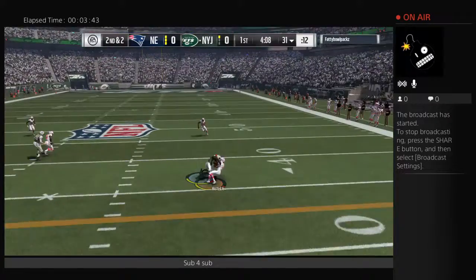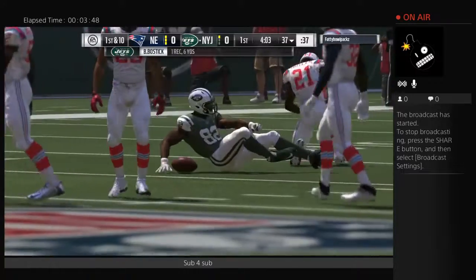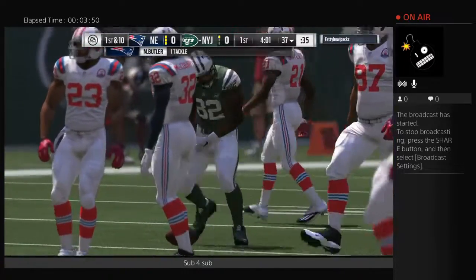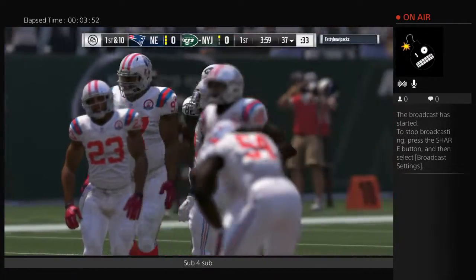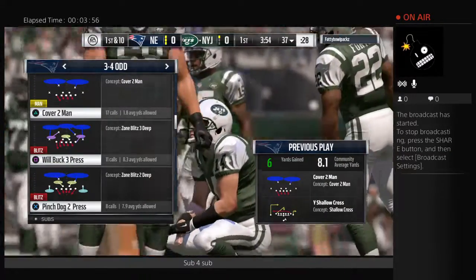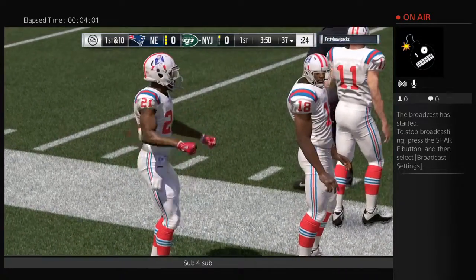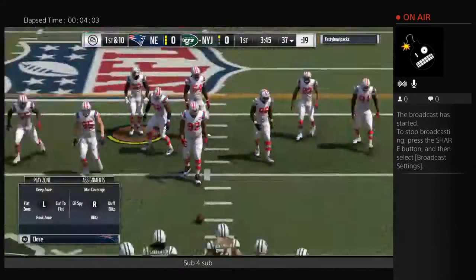Fitzpatrick to throw it. And he's got his man on the out route. They get 6 on the pickup there as the drive will continue. Completion was given up, but that's why you play zone defense, so that you can have people around the ball when it's caught, and you don't give up much run after the catch. So here we go, 1st and 10 now.